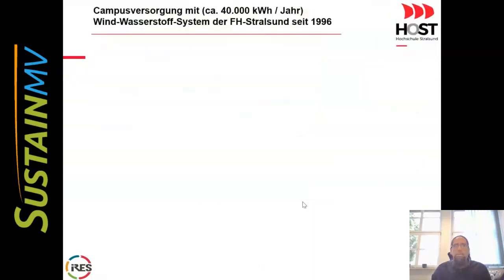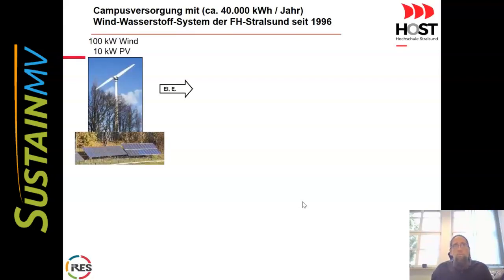And since I cannot welcome you today here in Stralsund at our laboratory, I want to explain the system and at the same time show you a few of the things that we have in our lab. So first of all, of course, we need a wind power plant, we need a solar array to produce the renewable electricity. And so once we have that, once we have renewable energy, and you see here these installations that we have at our campus, we have our own wind power plant, we have our own PV installation, we're thinking about bigger PV installations now.